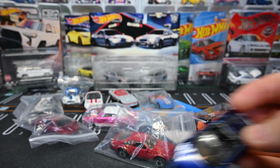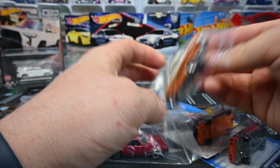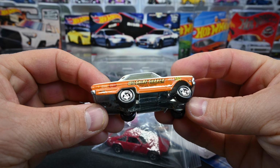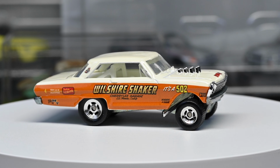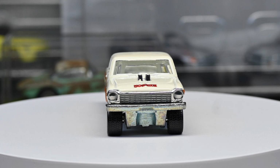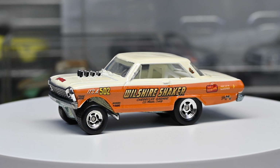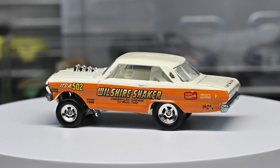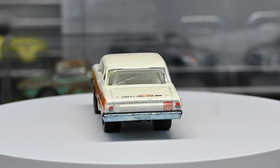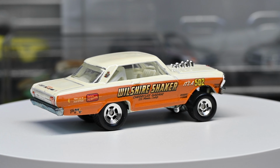All right, let's go ahead and move on to, what should we show next? We got this awesome Drag Strip Demons. This is going to be the '63 Chevy Nova. Check out how cool that looks. I love the Wilshire shaker on the side. I love the white interior with the white on top with that two-tone look. It looks freaking sweet. It says it's a 502 on the front there. This is an awesome looking gasser. And I'm working on getting all the original Drag Strip Demons loose. That's going to be tough, but I'm trying my best. All right, glad to have that one part of the loose selection.